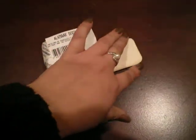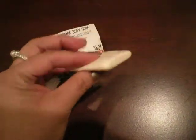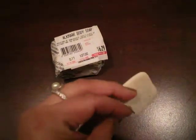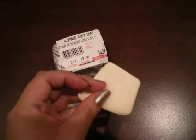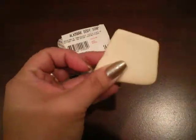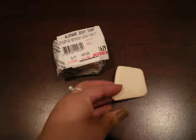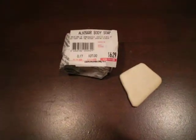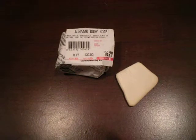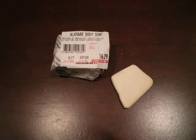I do have right here a piece that I have used twice already. Again, I do like to use these once in the bath and once in the shower. And as you can see, it is just a plain white soap. It has absolutely nothing in it. So, as far as the smell, you can definitely smell jasmine in it. It is one of the most faint and lightly scented soaps that I have used so far.